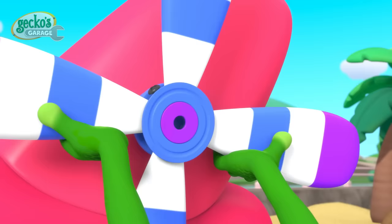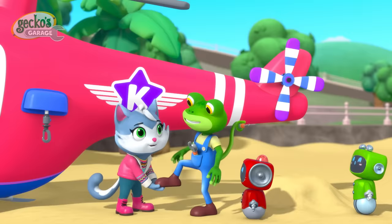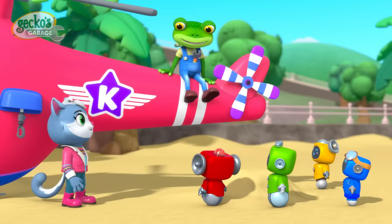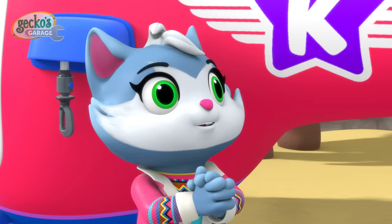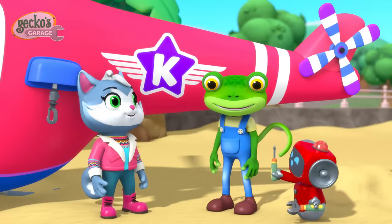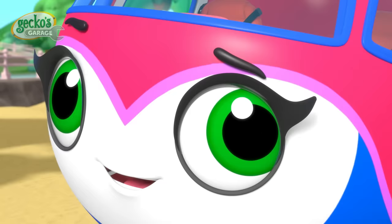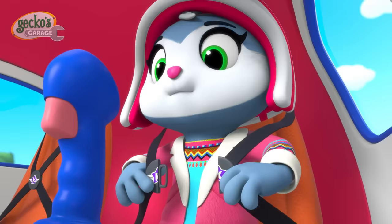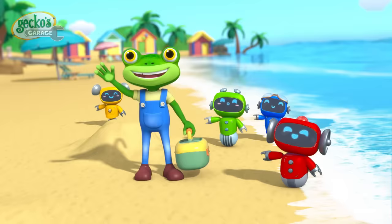This bolt will hold your rotor tight when spinning fast during flight. Now let's adjust the rotor here so it can help you balance and steer. Magnifico! Gracias, Gecko. Oh, you're welcome, Cat. We did it! Oop! Gotta fly! Quick! Now take off before the tide comes in! See you back at the bay! Woo! Goodbye, everyone!